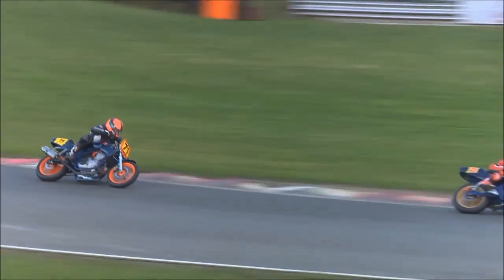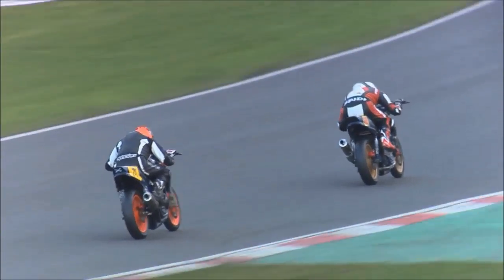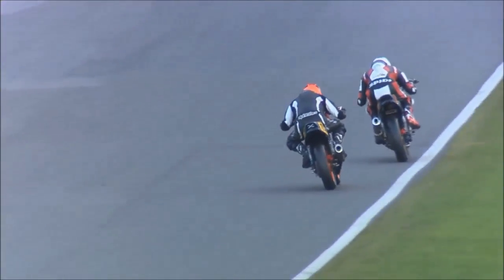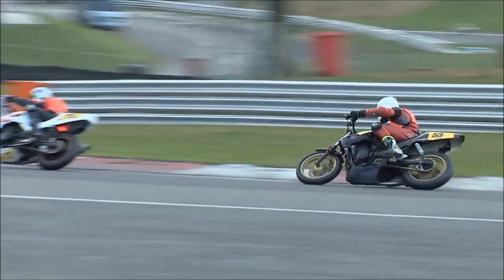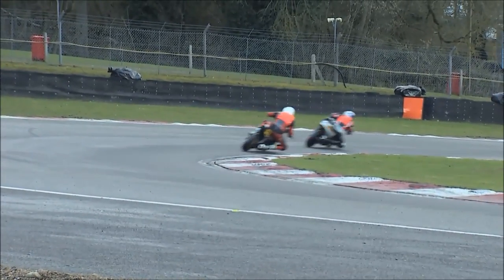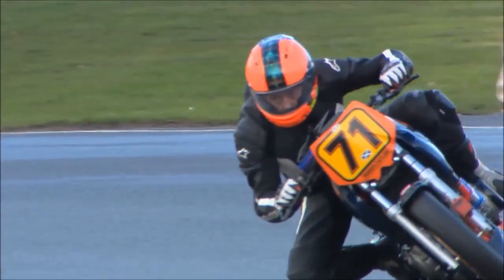Roddy Taylor for now thought better of it. You have got to be so committed to make a move up the inside there. Again, down the Cooper Straight, not close enough for now, so he's going to have to carry a lot of corner speed into the last few, around the 30s, etc., to have any chance of a run to the line now. Around we go, up towards Clearways. Number 56 it is that leads.